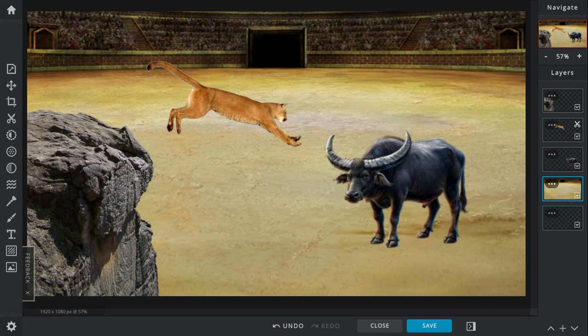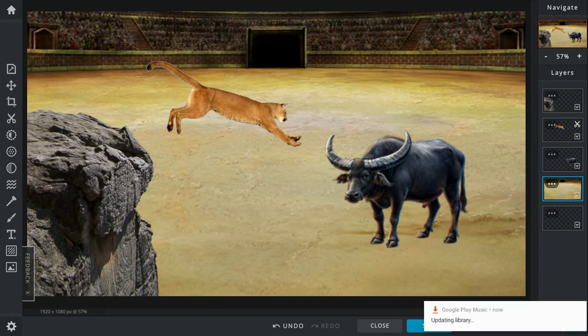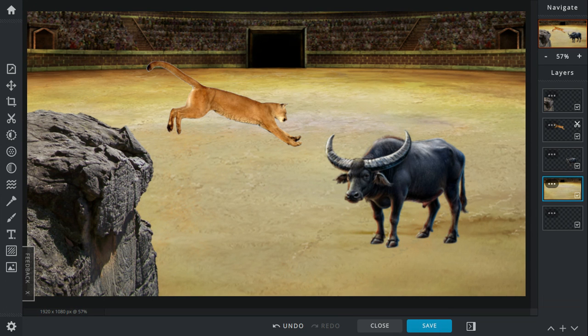Okay, let's fight. So the water buffalo is just chilling. He's just walking along, trying to find a plant to eat. The cougar is out looking, and sees the beefy bovine just walking around, not noticing anything. So he's on his pride rock right now. As the water buffalo gets closer, the cougar jumps at the water buffalo.